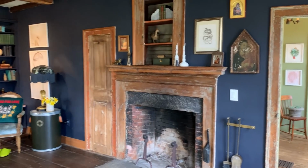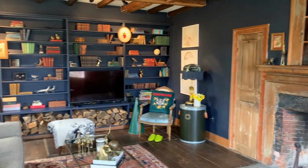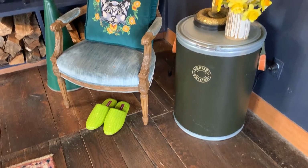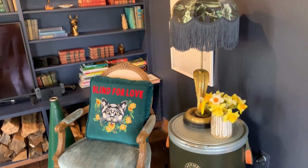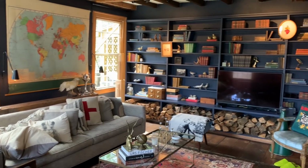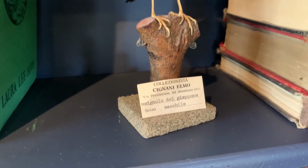We are in our living room, which is, I would say, the second part of the home. It's TV time, it's cocktail time, and it's really just a place to sit and enjoy it. And I think we love stocking the bookshelves with these strange little curiosities that you can just sit down and let yourself get lost in.